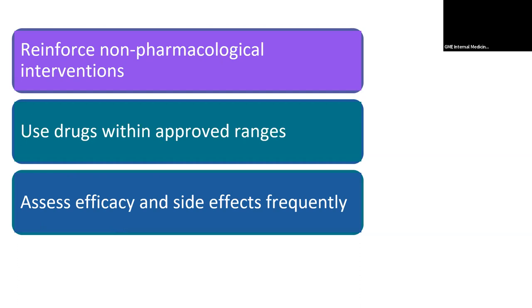And continue to reinforce the non-pharmacological interventions that we talked about. Those should never be forgotten. We don't want to rely just on medications. We don't want to knock out these patients completely. Use the drugs for group ranges, pretty self-explanatory, and then always assess the efficacy and side effects frequently. So, regular monitoring and follow-up.